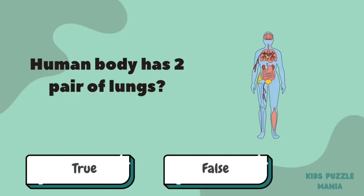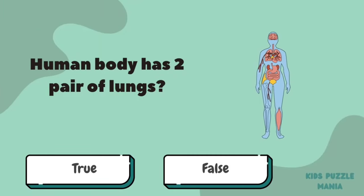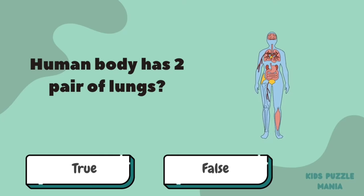Human body has 2 pair of lungs. It's 1 pair of lungs. Well done.